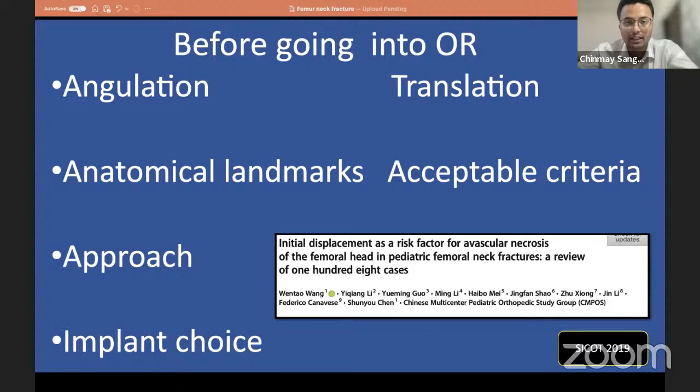I always think that putting a guide wire through soft tissue will bend the wire in between as it passes through the neck. So I always think about going with a mini open approach from the lateral side and putting the guide wires. Implant choice, of course, the CC screw will be fine for this child.